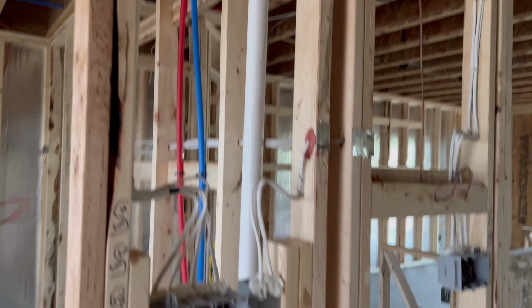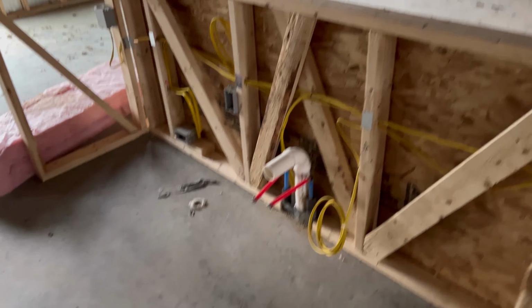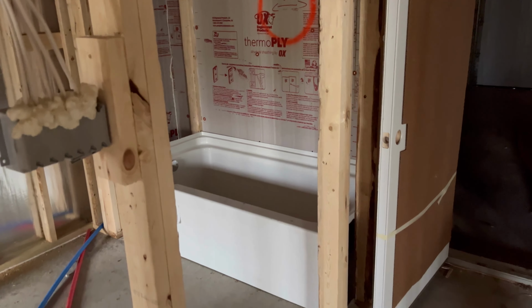All of the plumbing and electricity is now done. You can see all the lines going through the house. The sink in our house is actually going to be inside of our island, so you can see the hookup there. Our tubs and the shower upstairs have been installed.